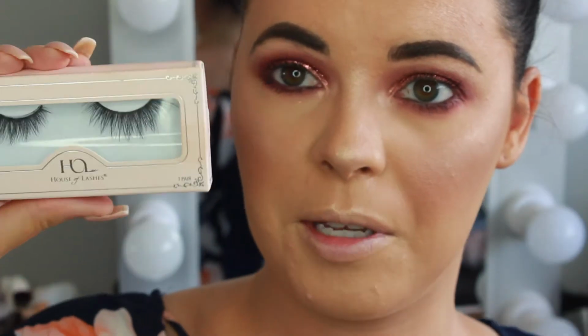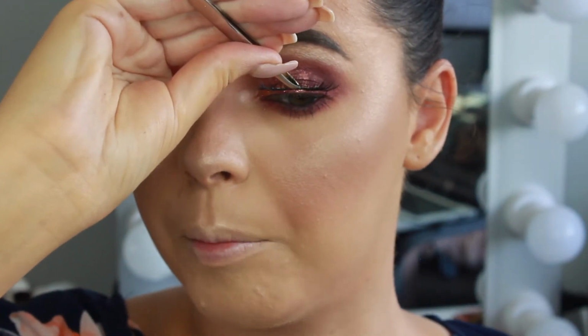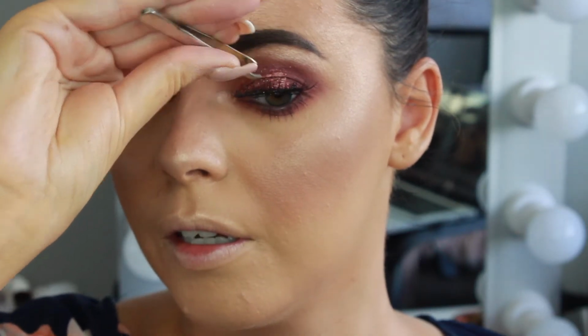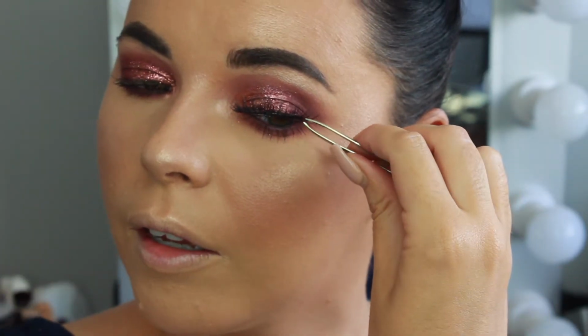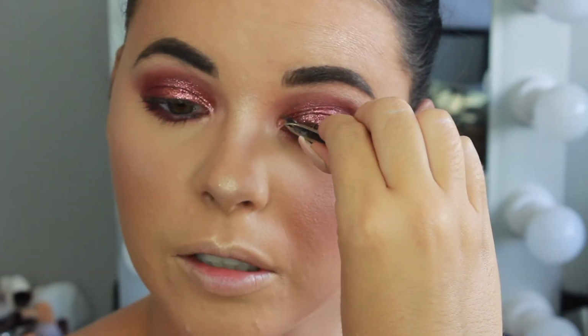And for lashes, I'm going to be using the iconic Lite lashes from House of Lashes. I love these. More of a dramatic look, but not too long, because my lashes do go quite high up to my eyebrow if I wear anything way too long, so these ones are perfect length. And I always start by pressing the lash down in the centre first, and then the outer corners, and then the inner corner of the lash.